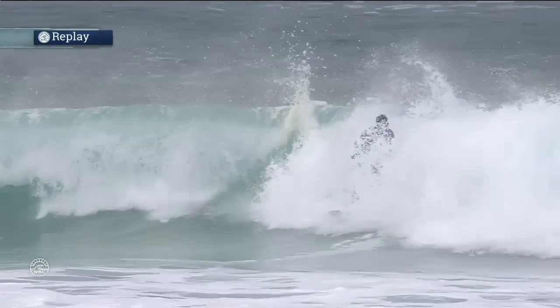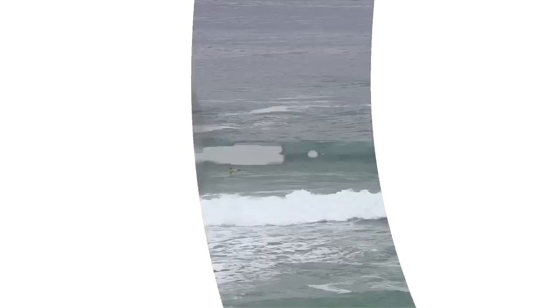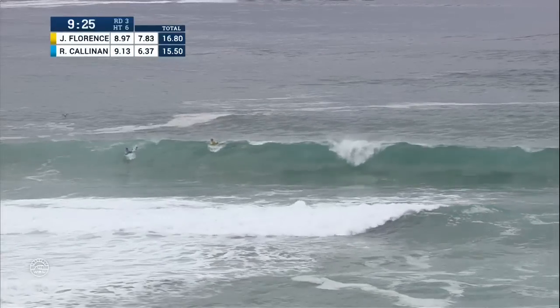A lot of airs, you can cheat them a little bit and just fling the tail towards the beach, but that one he got high, so the judges went big with it.